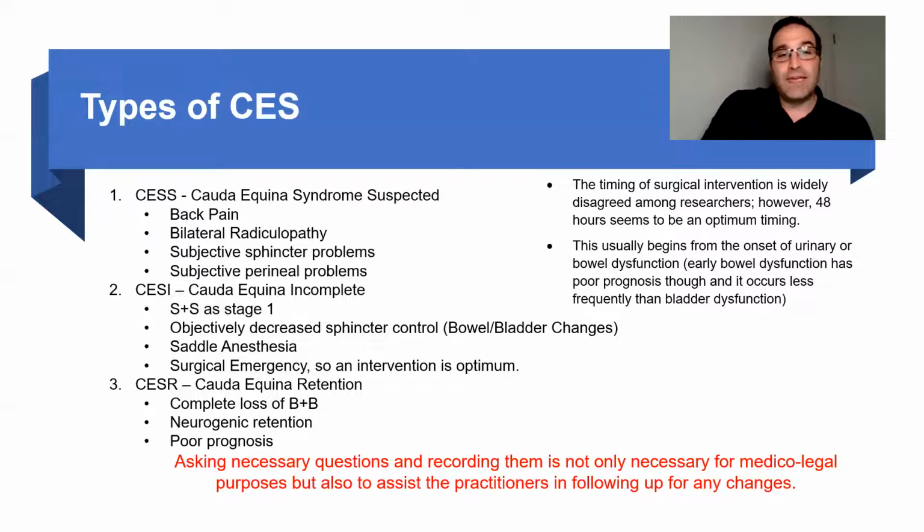Then we have CESR, Cauda equina retention. Complete loss of bowel and bladder, neurogenic retention, and poor prognosis. I would like to say that it's very unusual in a private practice setting that you may see this, but it's not impossible. So if the patient is phoning you to request an appointment, they should be screened over the phone for things like Cauda equina, and those questions again come into play. So again, you can at this stage revert back to that.